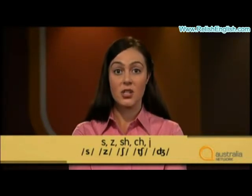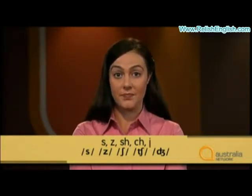Let's classify them. The first pronunciation of the final S is iz. It's pronounced this way after sounds such as s, z, sh, ch and j. Listen for an example in the passage.